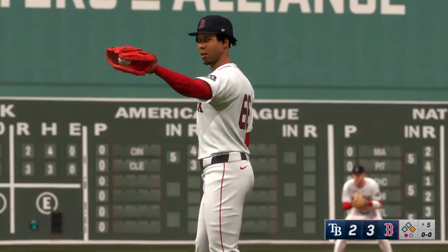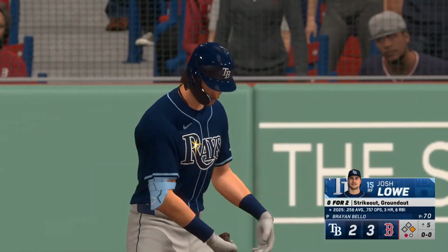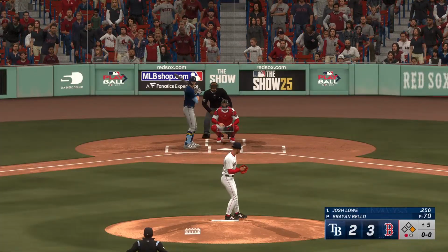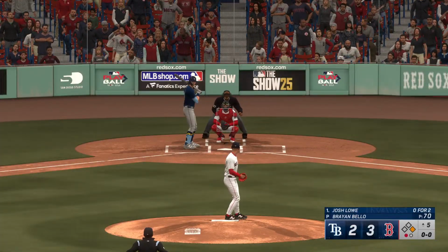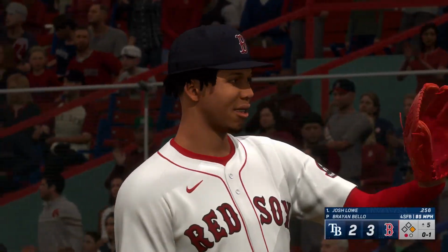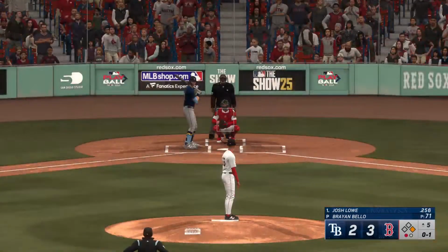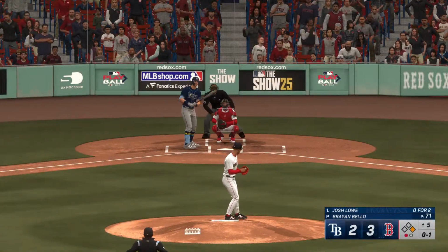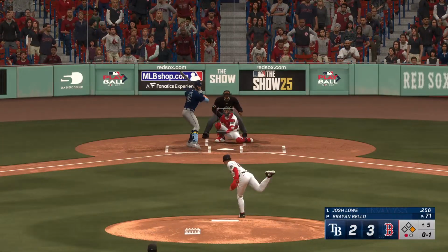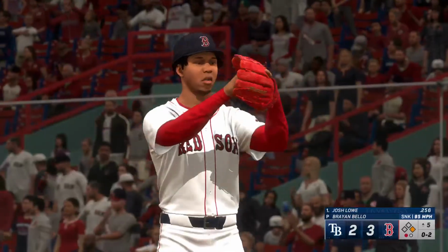His ability to draw walks has been part of his career since day one. Now it's the right fielder, Josh Lowe. 0 for 2 in this one. And immediately pumps in a strike to the left-handed hitter. Jansen stands at first with 1 out. Swing and a miss. He was late. Strike 2. Good late sink on that fastball.